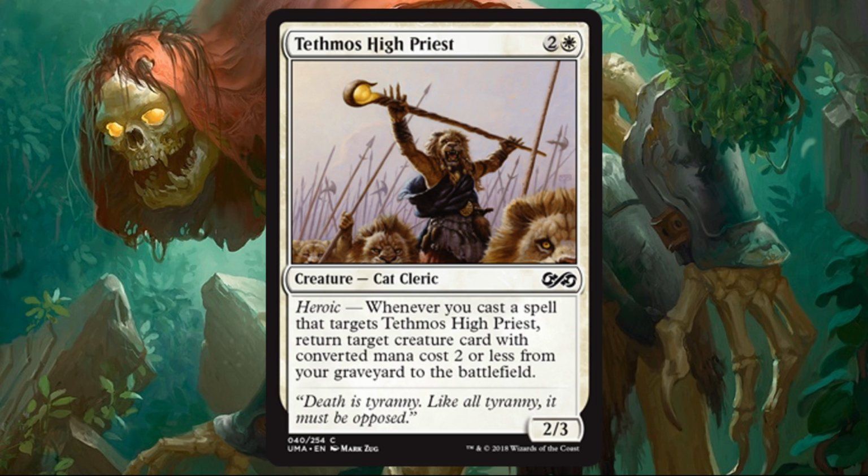Tethmos High Priest. Not a lot to say about this other than the fact that it was uncommon. It's now a common, which means it is new to Pauper. From Journey into Nyx, has never been reprinted, but again, even foils will only cost you pennies.